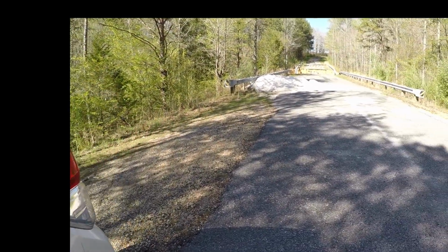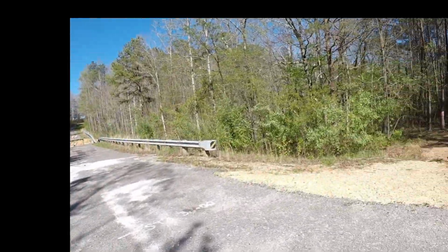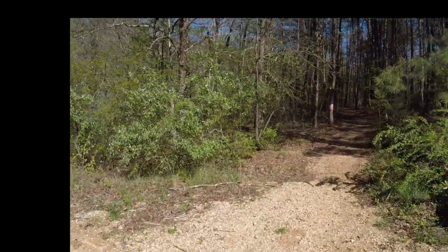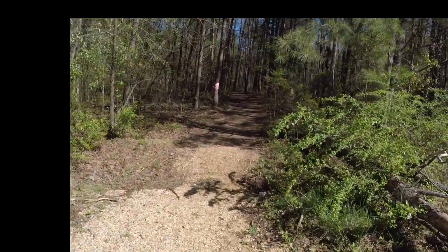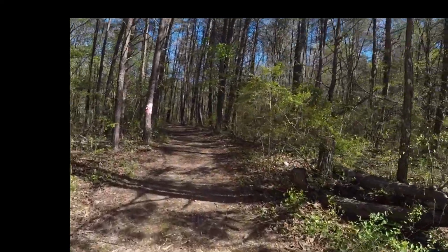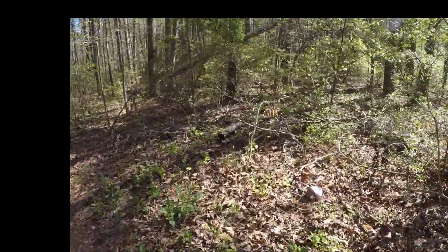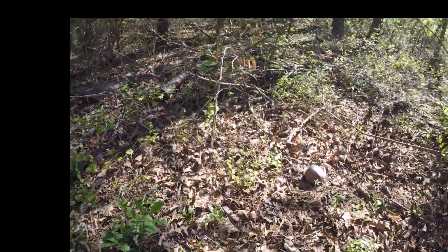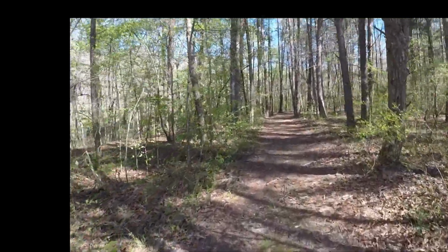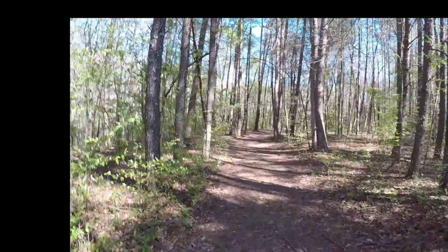All right, let's go for a little walk. I don't imagine it goes very far. We'll check it out and see what happens. I just want to stretch my legs, do something a little different, something a little out of the ordinary. There's some kind of ball or something. Can't believe how wide this trail is. This is amazing.